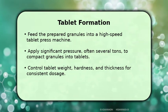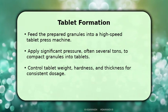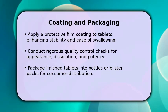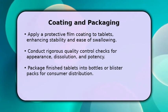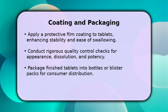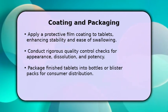This ensures each tablet contains the correct dosage of vitamin D and maintains consistent physical properties, which is essential for quality. Finally, many vitamin D tablets receive a thin, protective film coating. This coating helps to protect the active ingredient, improves the tablet's stability, and makes it much easier to swallow.